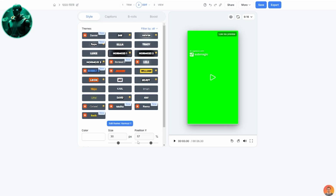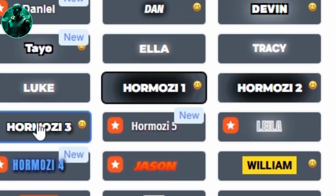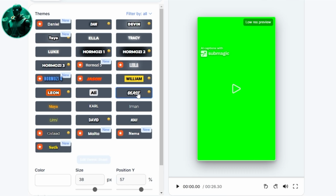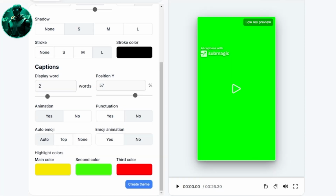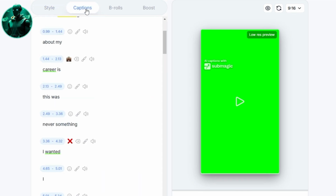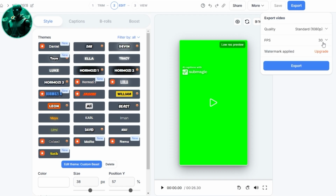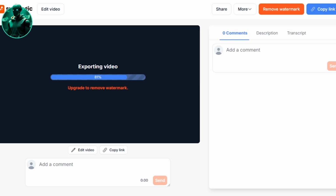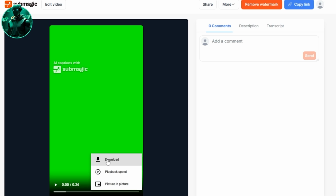Once it's uploaded, you can choose any style from the options available, such as the famous Ali Abdaal, Hormozi, and Iman Gadzhi styles. For this example, I'll use the Beast style. Click on Edit Theme and replace the green color with your preferred color. Now click on Captions. Here, you can correct any spelling errors and add emojis to your captions. Once you've made all the adjustments, click on Export and leave the settings as they are. Don't worry about the watermark. I'll explain why in a bit. The exporting process might take a few seconds. After the video is ready, click on the 3 dots and download the video.